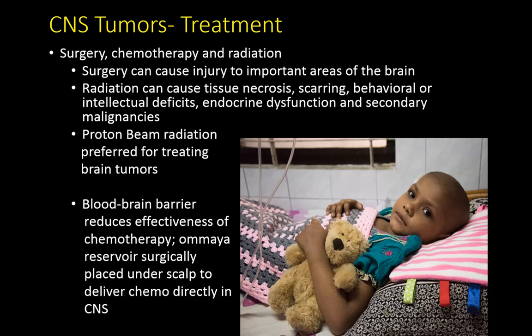The blood-brain barrier is an issue when it comes to treating brain tumors. It really reduces the effectiveness of chemotherapy because the blood-brain barrier is supposed to protect the brain, right? So in doing that, it keeps some of the chemotherapy from getting where it needs to go.